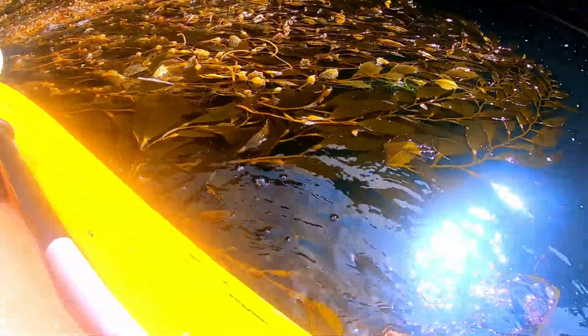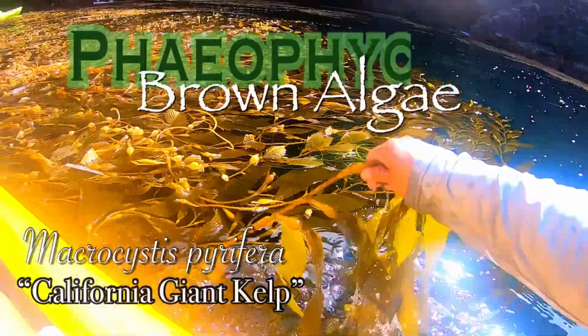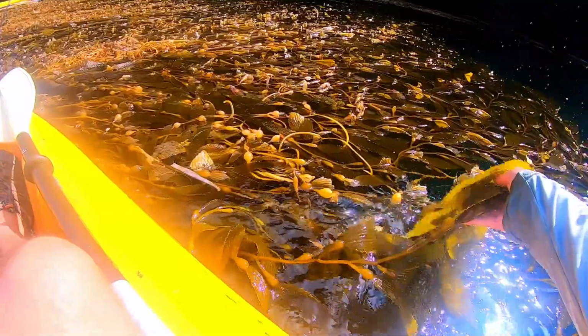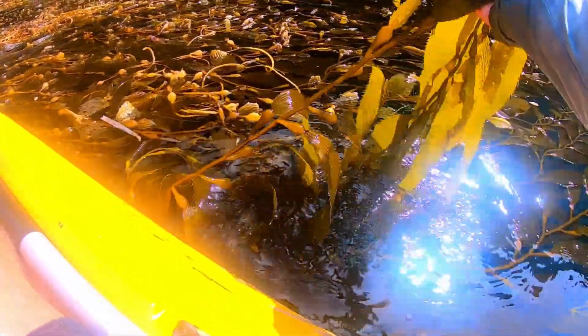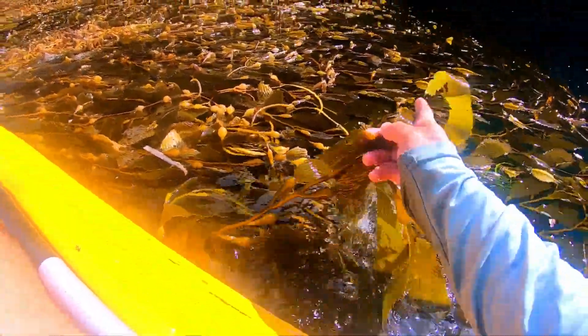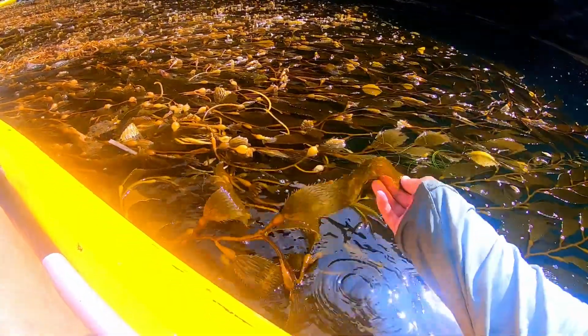Take the time to talk about kelp anatomy. Macrocystis pyrifera. This is giant kelp, fastest growing organism on the planet. Grows about 3 feet a day. A lot of people think these are plants, but these are not plants. These are actually more related to algae. They're in the brown algae group called the Phaeophyta. Brown algae because it's somewhat brown, but it is somewhat green too because it does have chlorophyll in it.